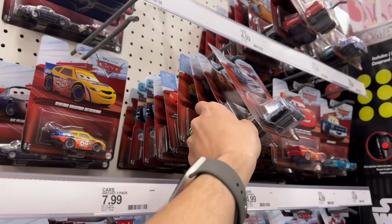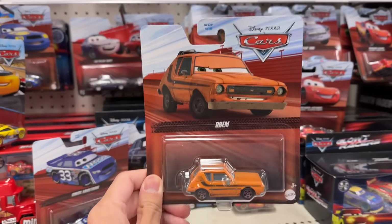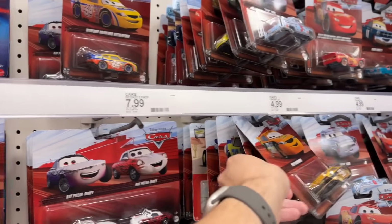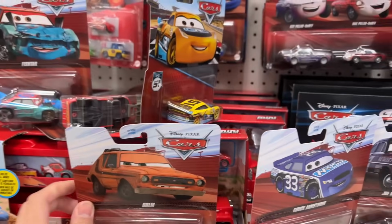I hate how close the Disney store is. I have to speak loud so I don't get copyrighted, but yes. I'm so glad I finally found these. Oh, there's another one. So I don't know how many cases they got.